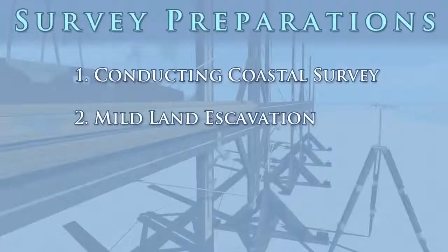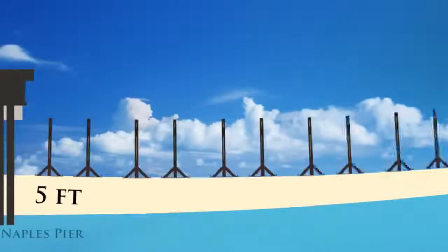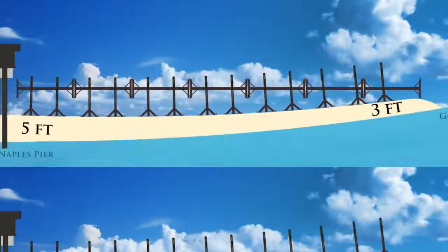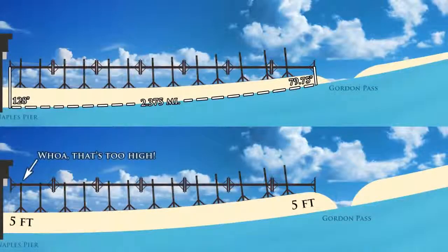2. Mild land excavation was necessary. The shoreline's elevation varies from about 5 feet at the pier to around 3 feet near the pass. But this proved to be a blessing for Morrow and the Crescents. Let me explain. Since the vertical standards of the apparatus were only 8 feet tall, and the calculated amount of deviation after 2 3/8 of a mile was over 48 inches, the apparatus would have had to start a good 2 feet higher than it actually did if the beach was level in elevation.